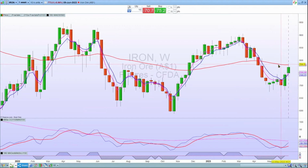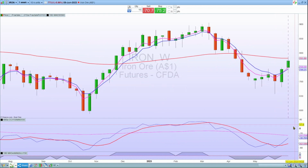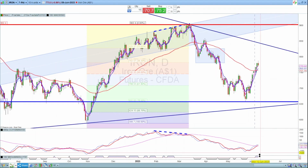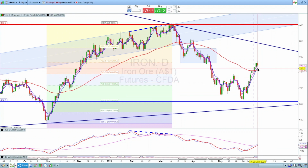So we've got the weekly here. This is breaking up from after being bearish here, and it's currently in a neutral position. So we need to see it rise a lot more before it actually breaks into a bullish scenario. On the daily, you can see there it broke up a few days ago, and it's currently still rising, except with this one little minor bear candle at the moment.